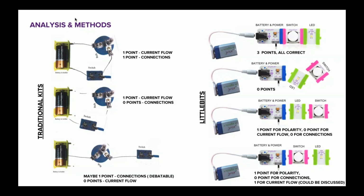And then the third one there, we might have some discussions about on our research team. You can see some of the decisions that we needed to be making. This student, here, there wasn't a loop, and so we wouldn't give that a score for current flow. Some of the connections are strong and some of them are not, and so we would have to have a discussion on how we would score that.